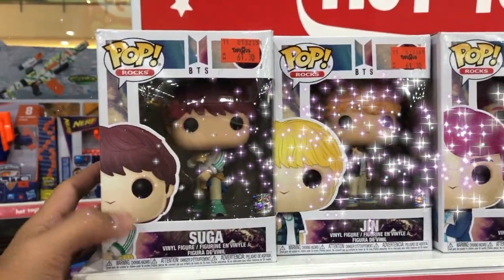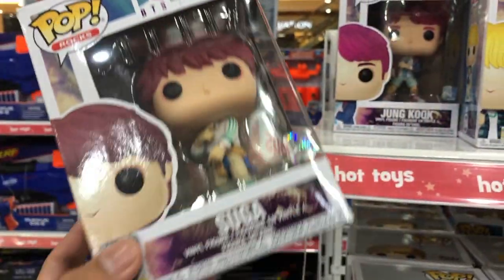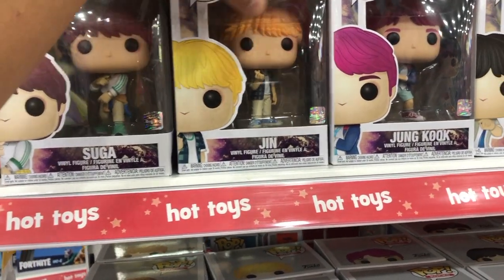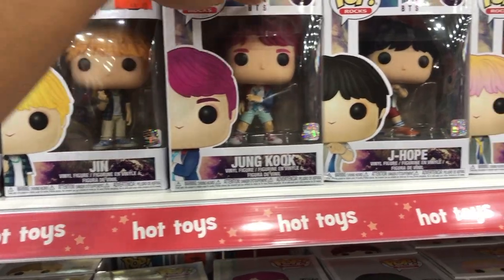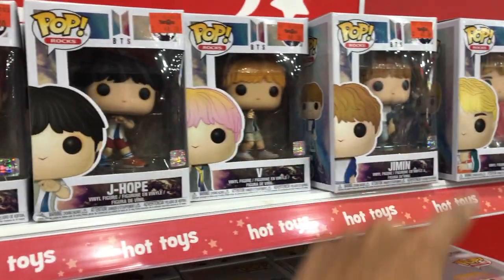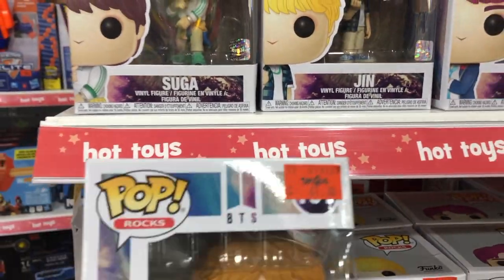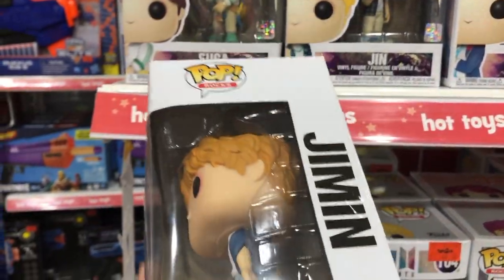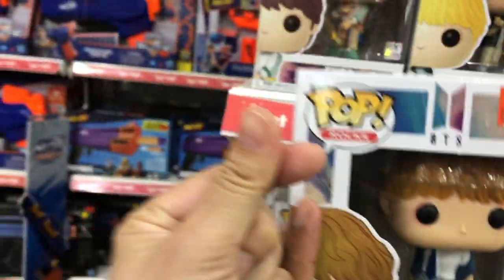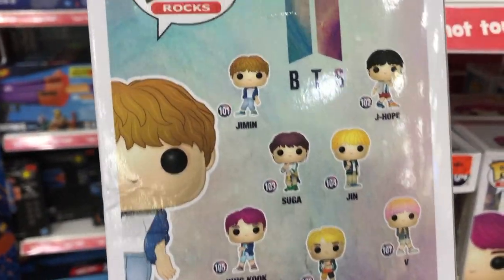Guys, kat Toys R Us ada BTS kategori Pop Rocks. So this one is Suga, tak kenal pun sebenarnya. Jin, Jung Kook, J-Hope, Jimin, RM. So it's 7, is it? Dia main 7 member dia. It's 7 members. Semua ada kat sini. Oh my gosh, Jimin. So cute, look at that pose. All the members are here.